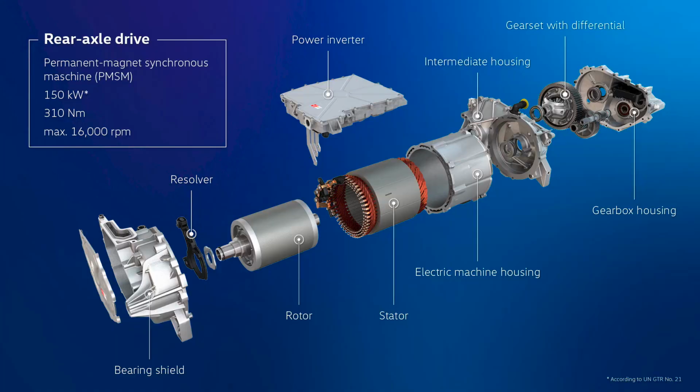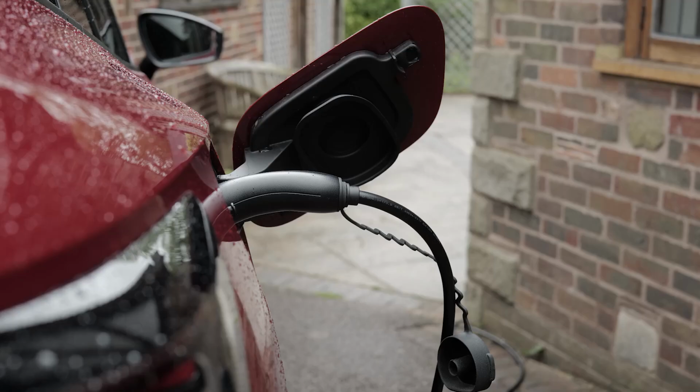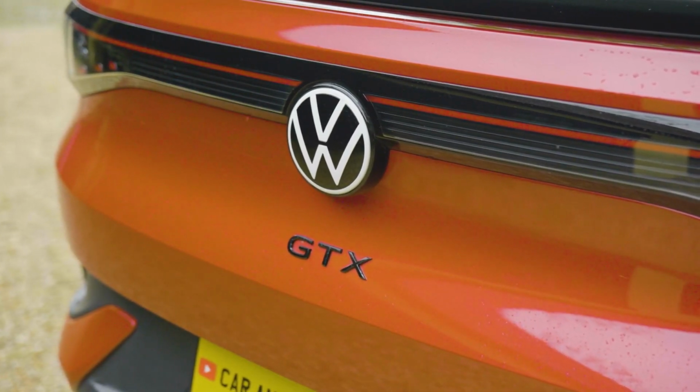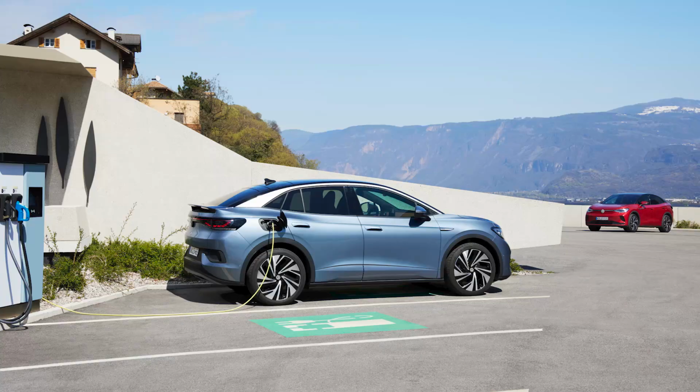As we said in our driving section, driving range with this improved ID.5 GTX has increased significantly to as much as 328 miles thanks to the new APP 550 motor. The other significant change is an increase in charging speed to 175 kilowatts, which only applies to this GTX version. The base rear-driven Pro ID.5 variants still charge at just 135 kilowatts.